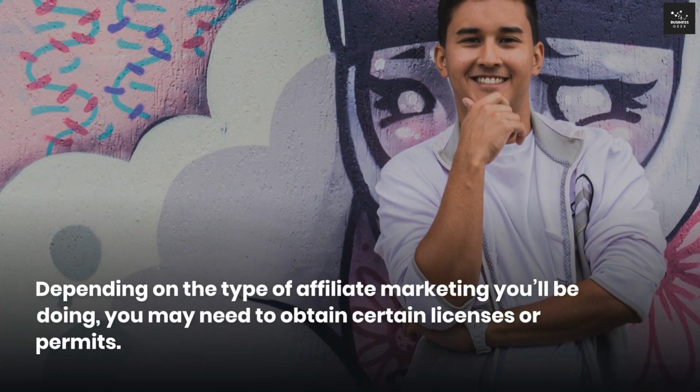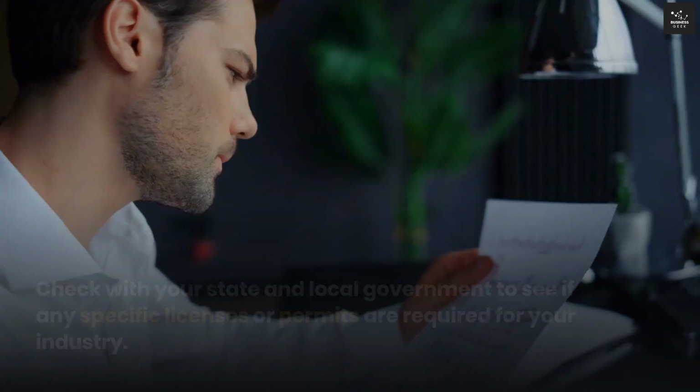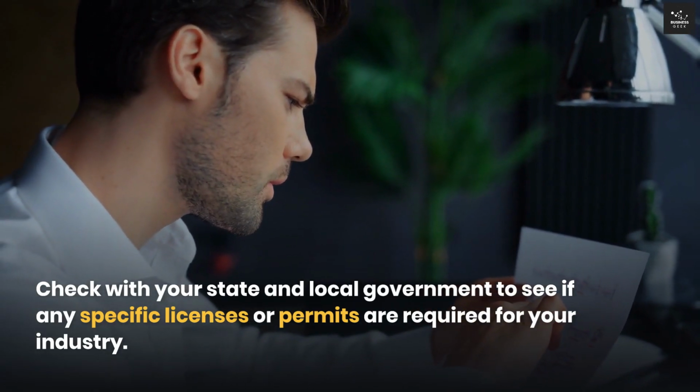Step 6. Obtain licenses and permits. Depending on the type of affiliate marketing you'll be doing, you may need to obtain certain licenses or permits. Check with your state and local government to see if any specific licenses or permits are required for your industry.